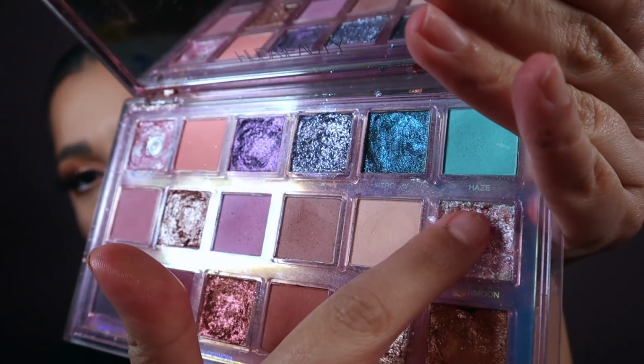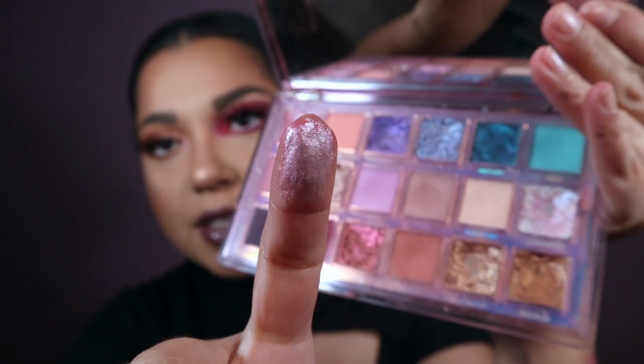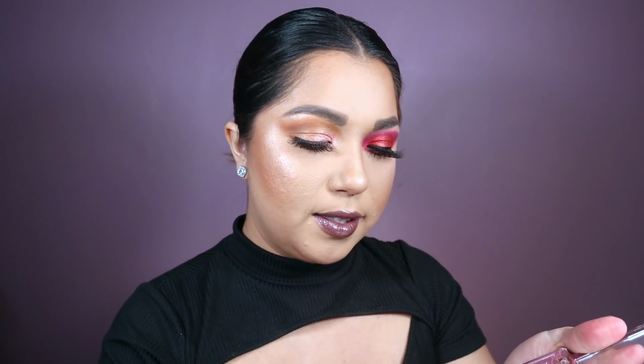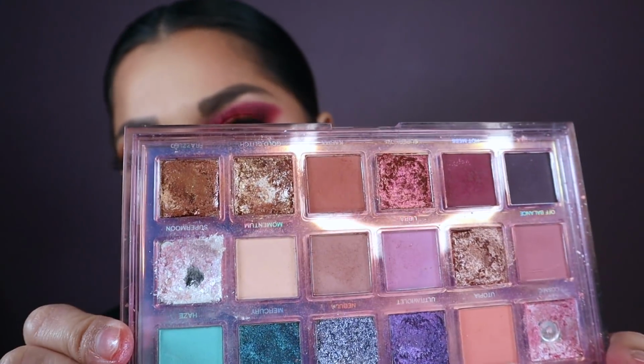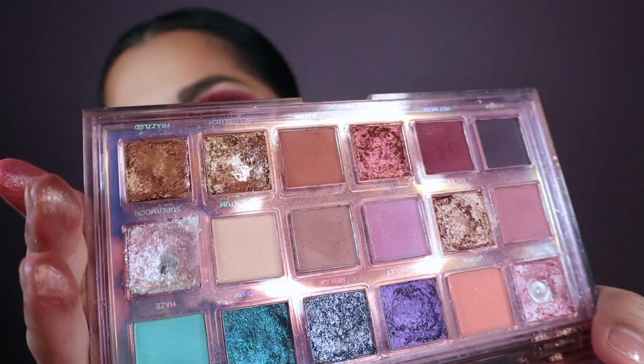So this one, Supermoon, look at that. Do you see that? And then my other favorite one is Galaxy, that bronzy color. And then the mattes, I'm gonna be honest with you guys, I don't really use the mattes a lot because they're a little lighter. But when I do use the mattes, that's why you see they're not indented compared to the shimmers. I just use the shimmers so much more than the other ones.